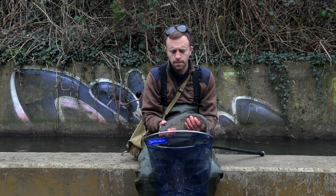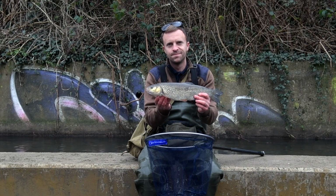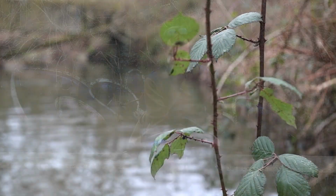A chub of around 2 or 3 pounds lay at the bottom of the landing net, and for a freezing cold January day I was more than pleased. It's slightly smaller than average for this little pool, but for the conditions I wasn't complaining.